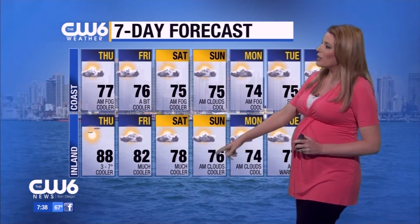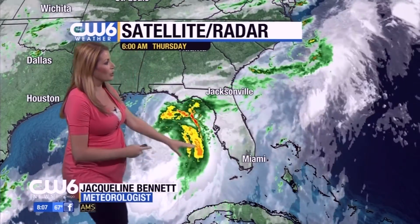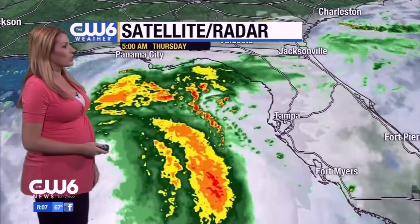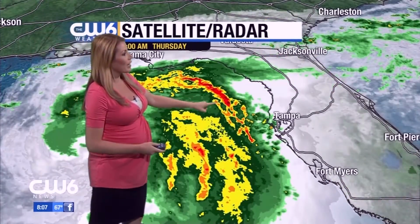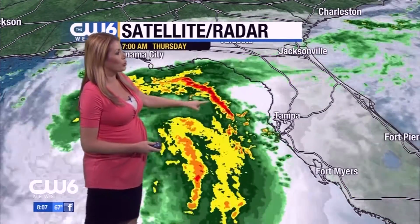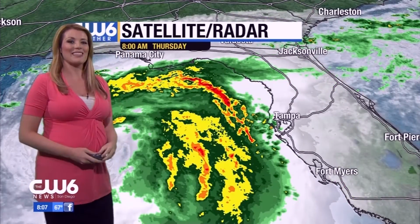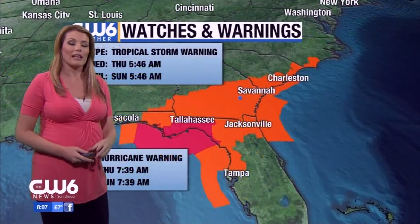Today, the inland and the really well-defined circular motion around the storm and some of that heavier rain. So let's zoom on in, where you can see some of the yellows and oranges indicating moderate to heavy rain. The reds, kind of the extreme downpours. We have a line of thunderstorms that will be approaching the Florida Panhandle and Tampa as we move into the morning and afternoon today.